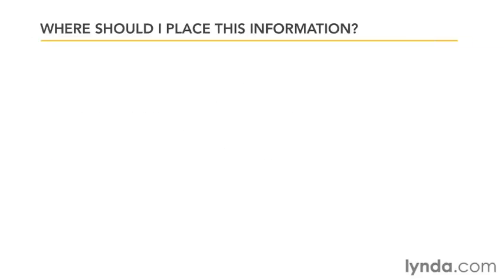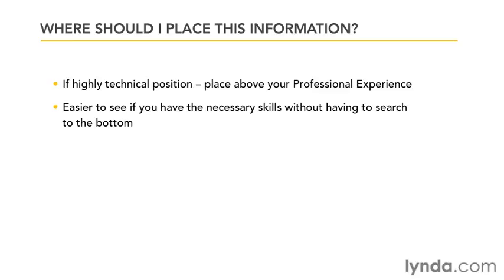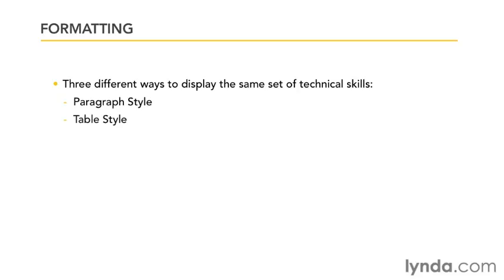Where should you place this information? Well, if you're in a highly technical position, place it above your professional experience section. A technical recruiter shared with me that this will make it easier for the recruiters and employers alike to see if you have the necessary skills that they are looking for without having to search to the bottom of your resume. As far as formatting goes, let's take a look at 3 different ways to display the same set of technical skills: the paragraph style, the table style, or using a bulleted list.